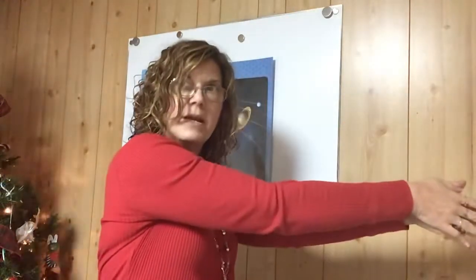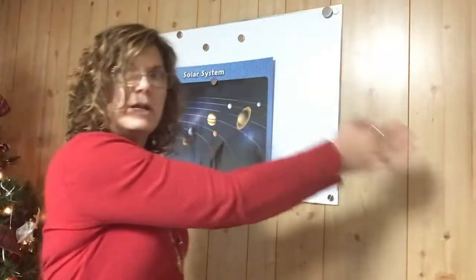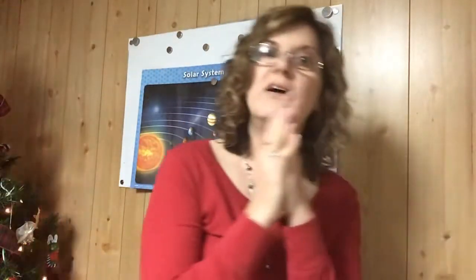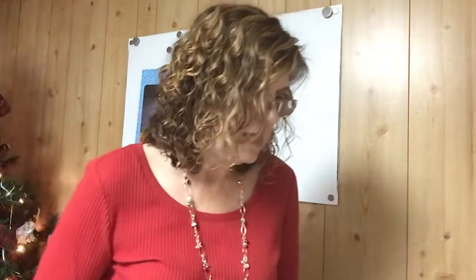The outer planets. The ones closest to the sun are the inner planets. Outer planets, inner planets. Right? The tilt of the Earth gives us our what? Okay, remember we said when the Earth is tilted toward the sun, when the Earth is tilted away from the sun, it gives us our seasons. So the tilt of the Earth gives us our seasons.